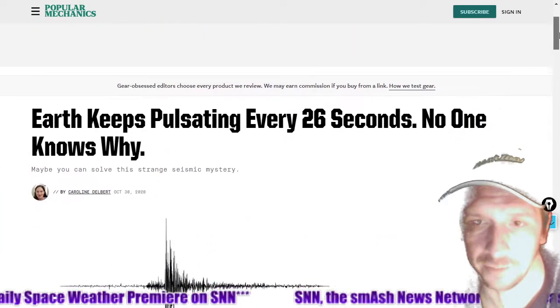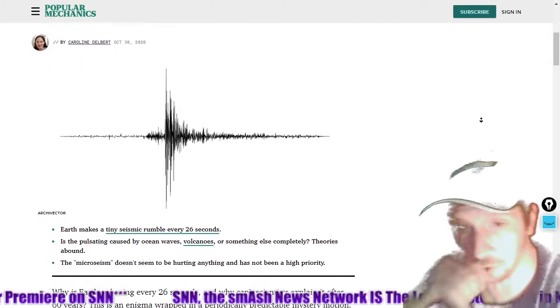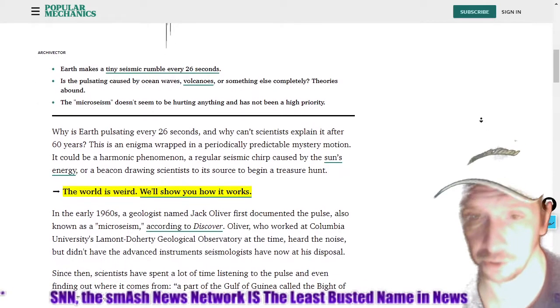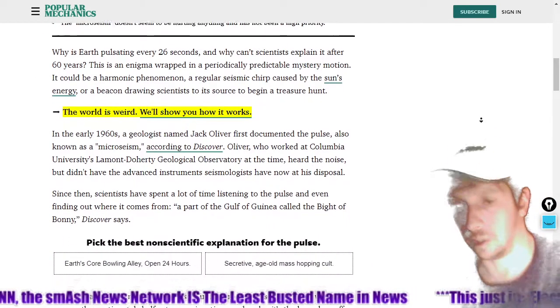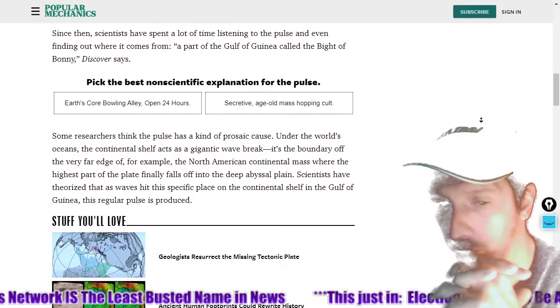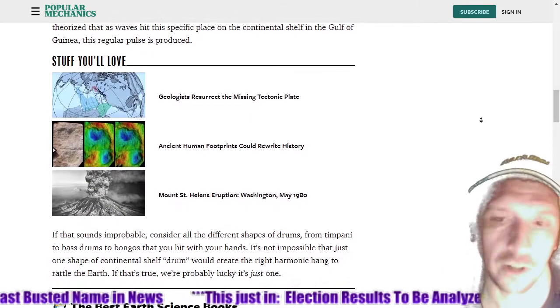Let's talk about the Earth's heartbeat. What's going on with that? Why does it pulsate every 26 seconds? Nobody really knows why. Is it caused by waves? Is it caused by volcanoes? Is it caused by solar activity? Is there some sort of a 26-second signal in something else? Should this have been moved into the cosmology segment? Do you consider volcanoes cosmology?